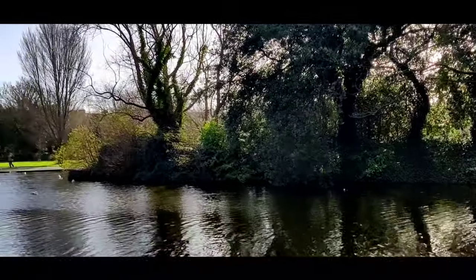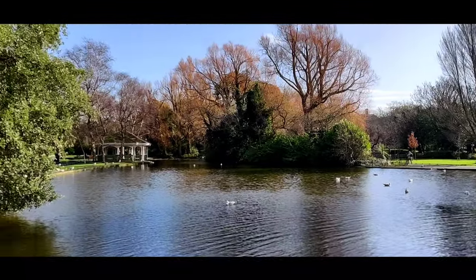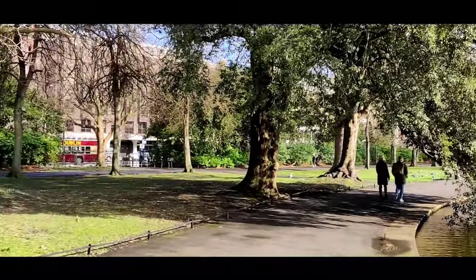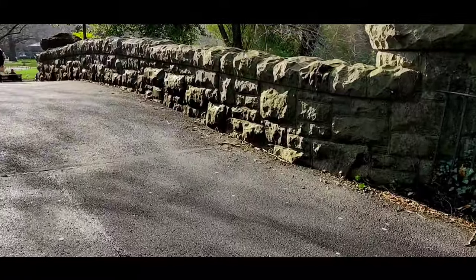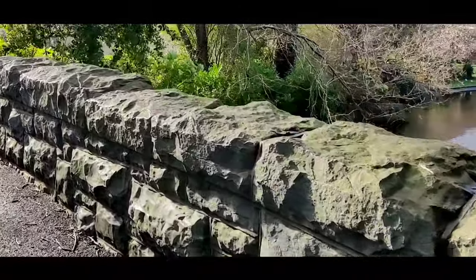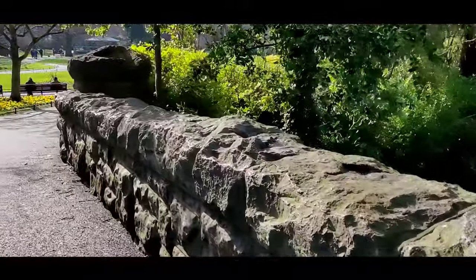St. Stephen's Green Park is a square green space in the middle of the city. People come here to enjoy and relax. This is the famous bridge of St. Stephen's Green Park, which gave access to the center part of the park.